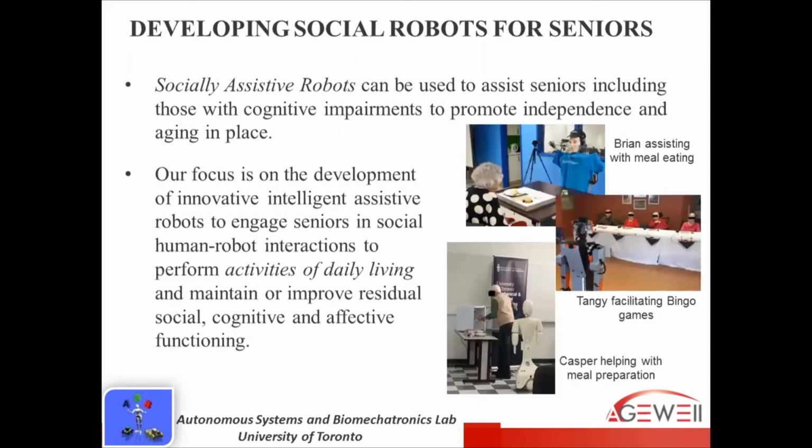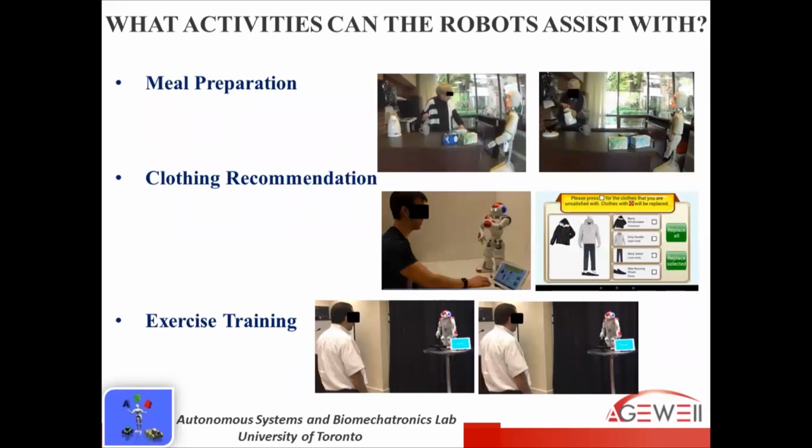And what are robots? These pictures show you a few of the robots that we've been developing throughout the years. And really what we're looking at is robots that have human-like features such as faces, arms, they can speak, they have facial expressions, they can move around in their environment, and they still look robotic. However, with these capabilities, they're able to interact naturally with people to help them with activities of daily living and to promote this independence. So there's a number of different tasks we've been looking at over probably now 15 years or so that robots could assist with.